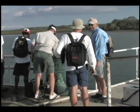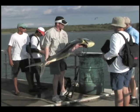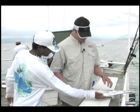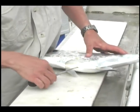The offshore bite in Costa Rica is simply awesome. With every troll, you get a shot at marlin, sailfish, tuna, and monster dorado like this one, which, by the way, will be a very nice appetizer to the African pompano we got while fishing inshore.